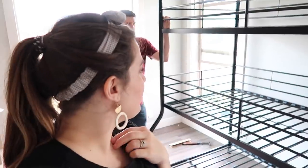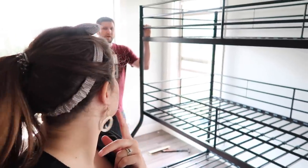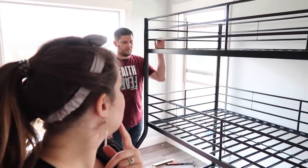All right, we finally got the entire bed built. I felt like it was easier than I thought it was gonna be, but it was time consuming. It took a while, but it was easier. It was pretty straightforward to build it.